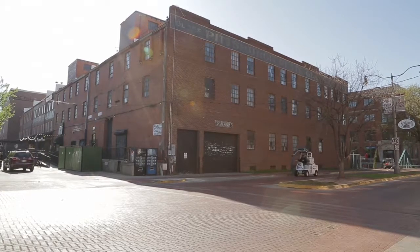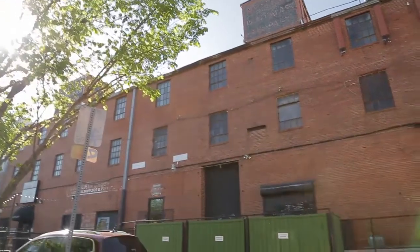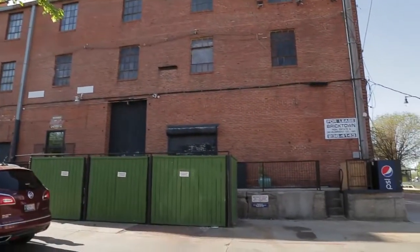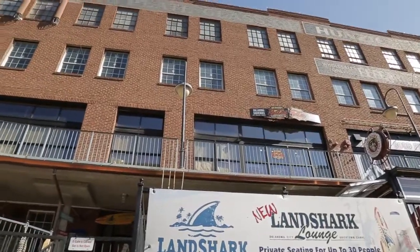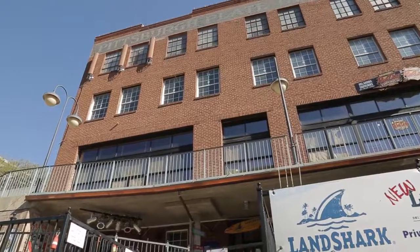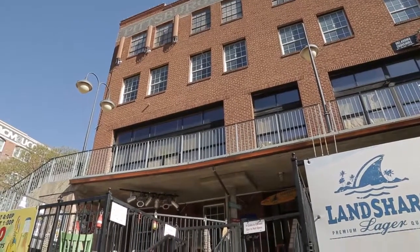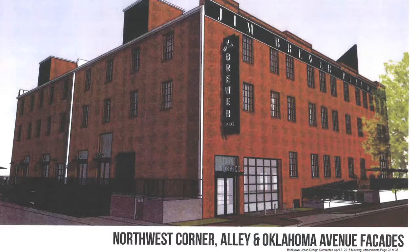Across the street, we have the old Hunziker Brothers building, which is being renamed the Jim Brewer building after the late promoter and developer of Bricktown. He got involved in the mid-'80s after the death of Bricktown founding father Neil Horton, and really was the one who made this the entertainment district it is today.